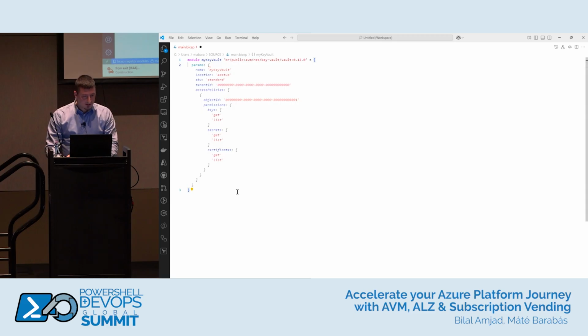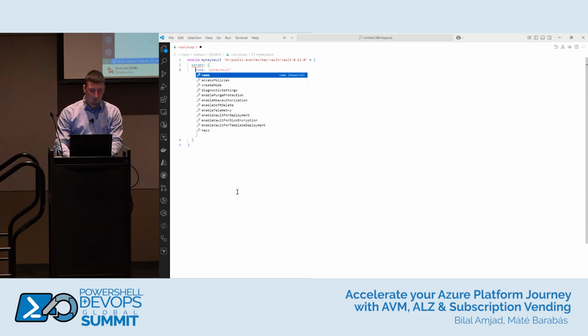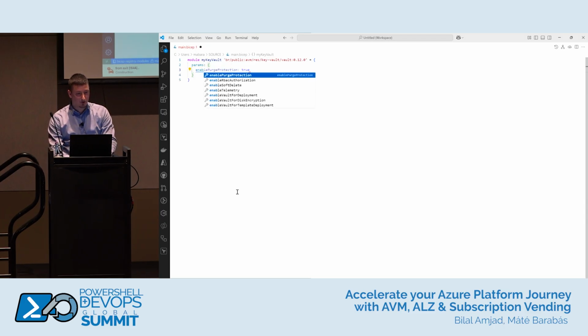And I can add parameters, which is an object block. And I can use IntelliSense for adding any parameters that I need. So for example, I want to enable purge protection.